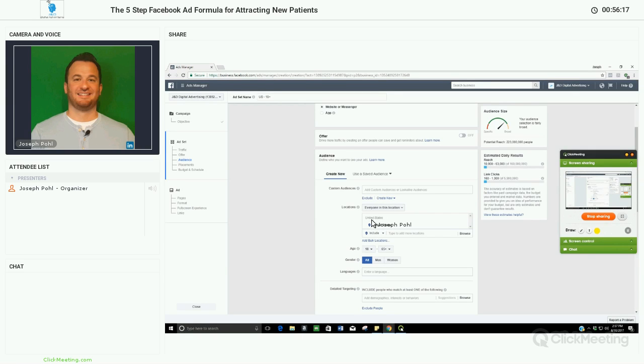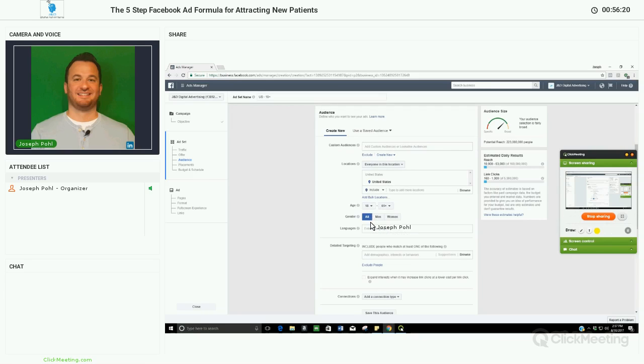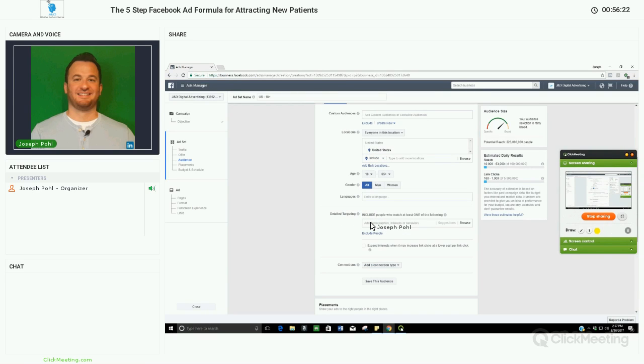And then this down here, detailed targeting. This is where you can really zero in on specific people based on demographics, interests, or behaviors. It's based on income level, what they're interested in, what their shopping behaviors are. Are they interested in teeth whitening? If they're interested in kind of higher end stuff, that can make the difference between just getting somebody who's kind of interested to somebody who would definitely be interested, depending on their behaviors and their interests.